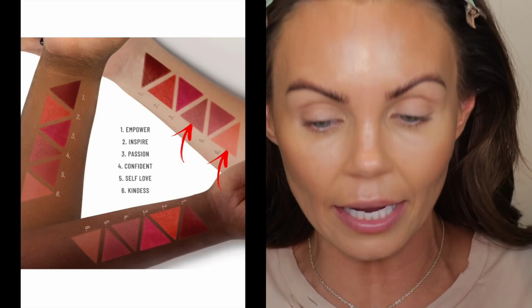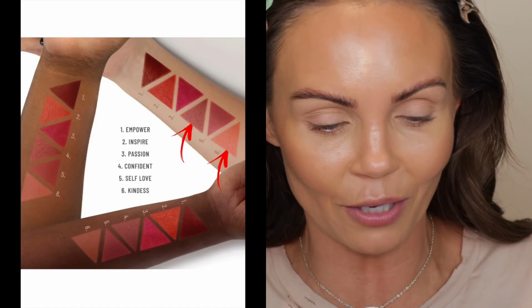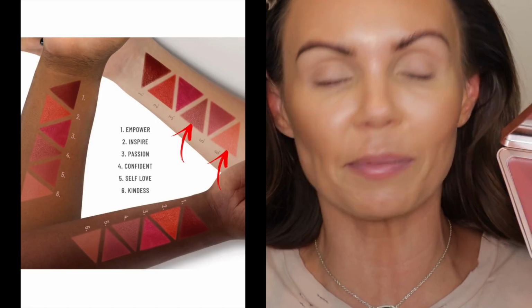They are a clean, high pigment, non-greasy, satin matte blush with a buildable creamy formula that gives skin a natural finish. So I picked up the shade Kindness, which is a soft peachy nude. I mean, you guys know I love peach, so that was kind of a no-brainer, right? And then the other one I picked up was the shade Confident, which is a pink cinnamon spice. We're gonna try this one first.